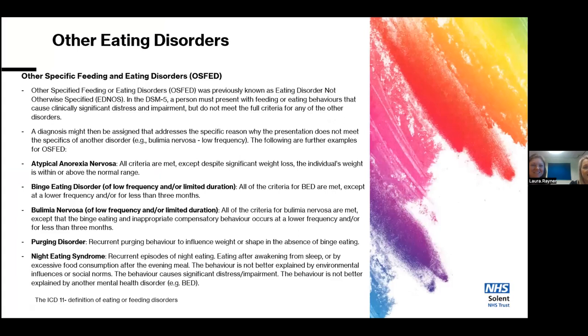So this is the one that we mentioned earlier, about summarising them, haven't we? So the other specified feeding and eating disorders. I've done another slide next just to show actually they're quite similar, disordered eating and OSFED, because they might not necessarily fit that box. So these are the ones that don't fit the anorexia and bulimia. It used to be called the eating disorder not otherwise specified.